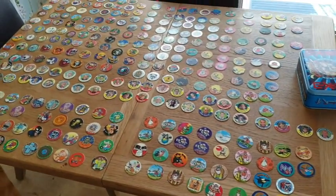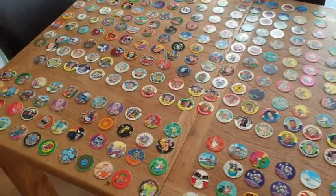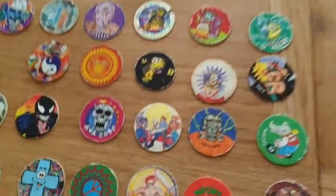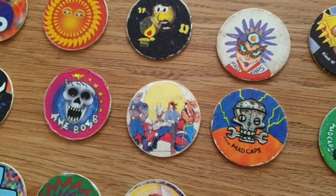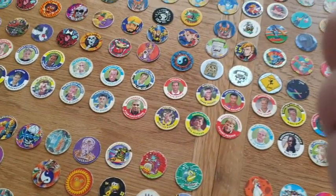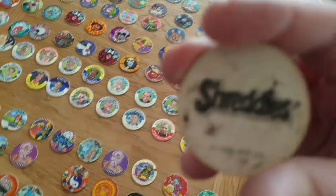Okay, so I was right. That one side of the table would not have been big enough for the bundle I won off eBay. I didn't realize there was so many. First one I would like to point out, though, is the Biker Mice from Mars one. And a big shout out to 2D UK. This is not the one he gave me, but he did give me a few Biker Mice from Mars Pogs that he found. And these came in Shreddies. A bit filthy.